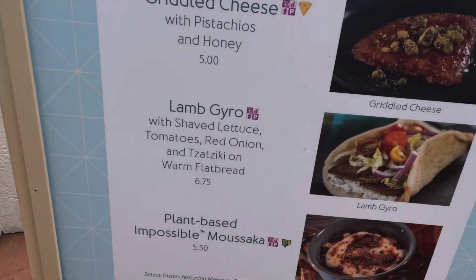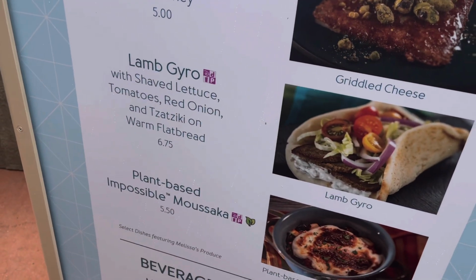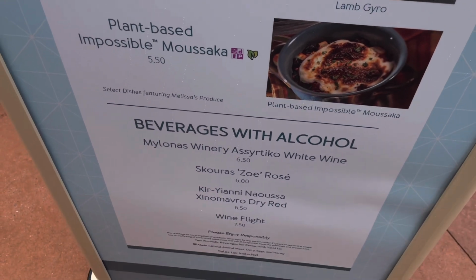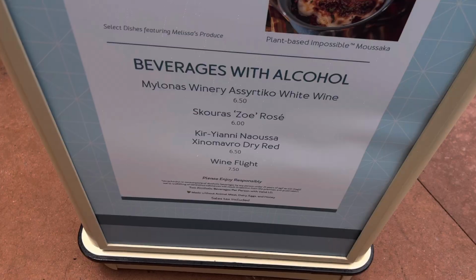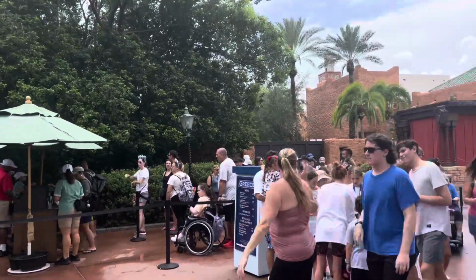A lamb gyro. I think you can actually get this without all this stuff. I mean, you can probably edit it if you want to. They have a plant-based Impossible moussaka. And here are your actual beverages as well. And they do have that wine flight this year for $7.50. It's actually not a bad price. And Greece actually has a pretty good line over here. Check that out.